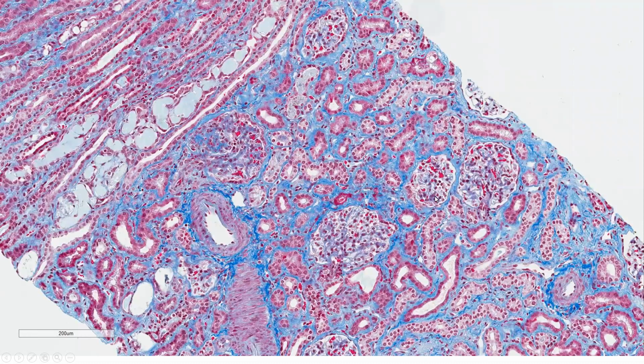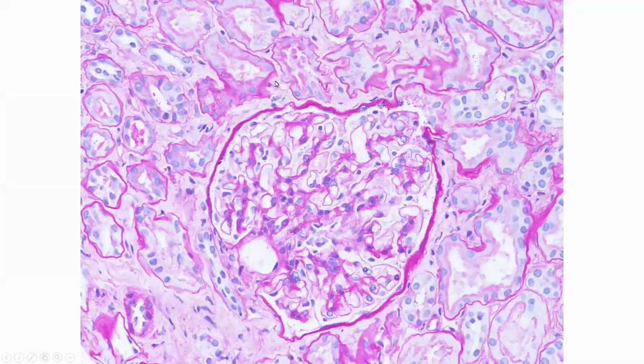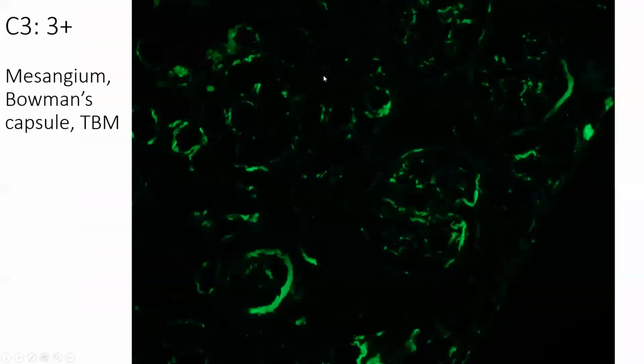But in general, the gloms looked fine. They look fine by Jones Silver as well. And they look fine by PAS. So the main action by light microscopy seems to be in the tubules and interstitium in this recently transplanted kidney. However, immunofluorescence microscopy, this was where we needed the help, because it's a little bit hard to tell whether this is typical non-specific C3 staining or whether in this patient with a history of dense deposit disease, this is significant.